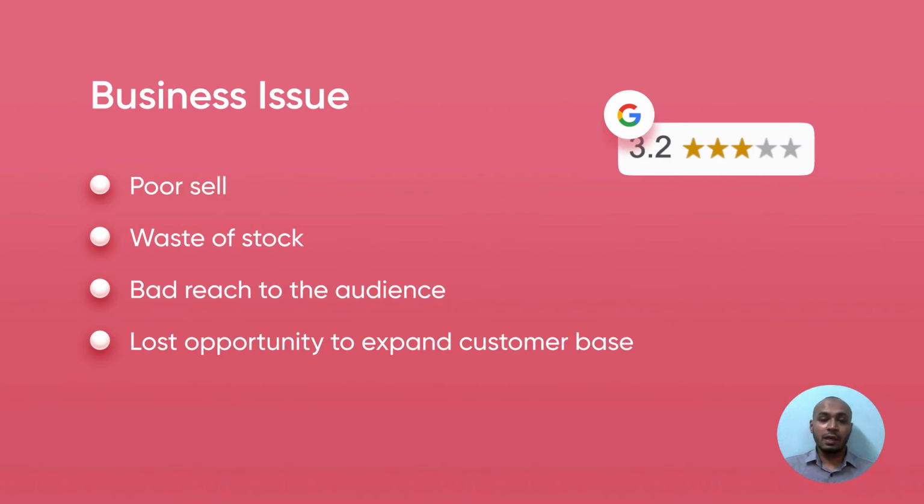That's because they cannot really estimate how much they're going to sell, and if sometimes the sale is low, most of the stuff they sell is raw materials or raw meats, which you cannot store for a very long time. So eventually you have to waste most of your stock. And another thing with customers not knowing what range of products you offer is a disengagement with your customers, and that's also a loss of opportunity to expand your customer base.